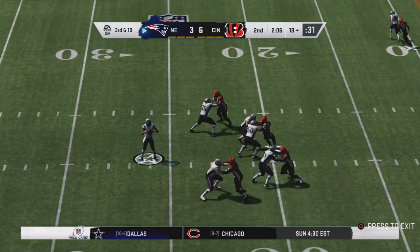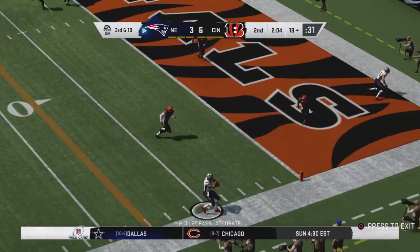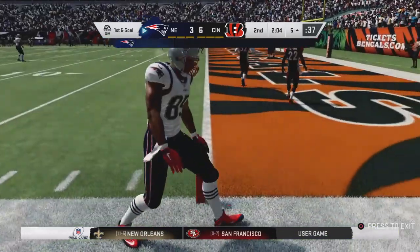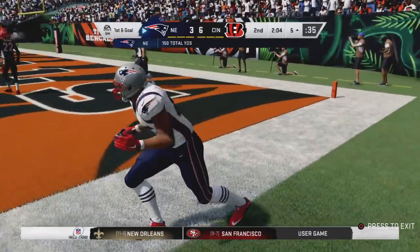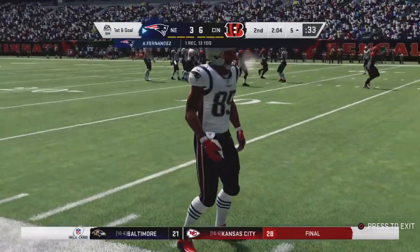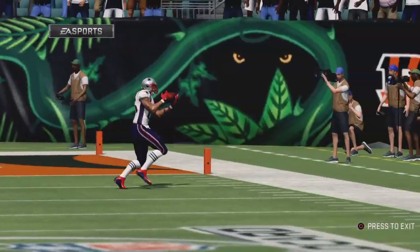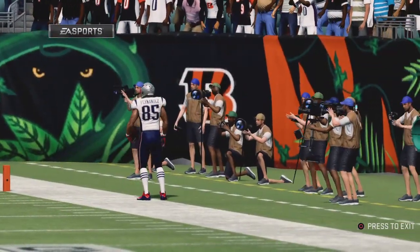A shotgun snap for Watson. His throw caught at about the 5. His first catch of this wild card game, and it's good for a first down. And in a lot of ways, that catch is expected. Red zone presence, and that one was realized there. You've got to find your tight end in that situation.